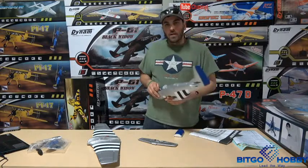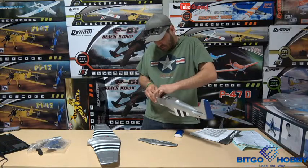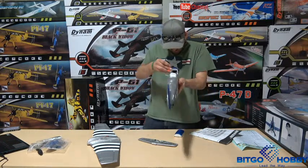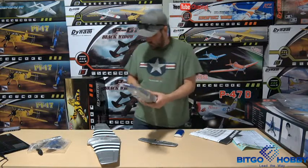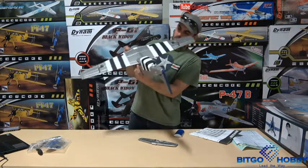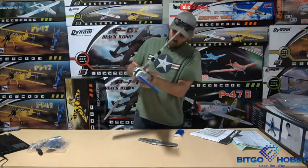So I'm trying to undo this wire tie in here so I can feed these wires through to connect them to the wing. And they tied this one up really good over there, I'll tell you what. There we go. Jeez Louise.